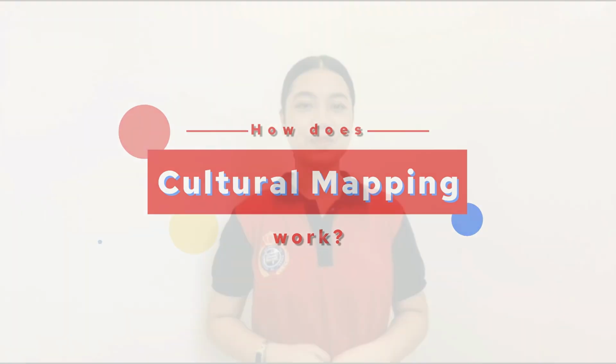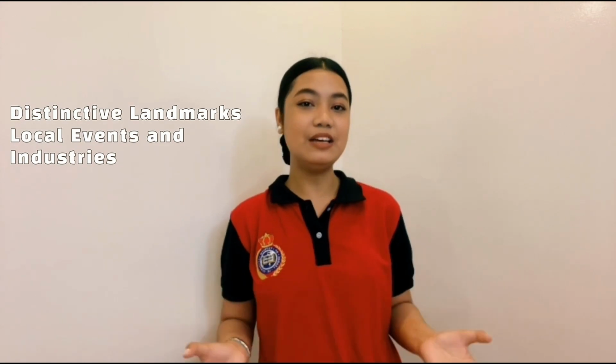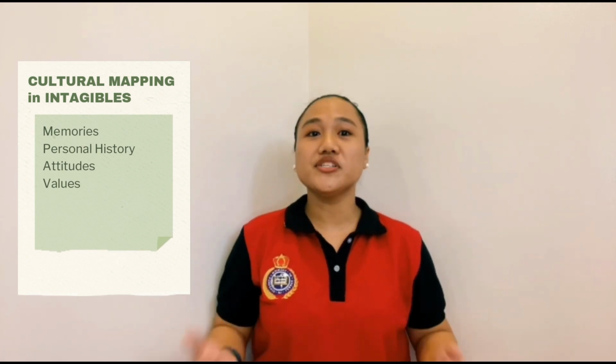How does it work? Cultural mapping works in tangibles. Here are some examples of tangibles, which are galleries, craft industries, distinctive landmarks, local events, and industries. Cultural mapping also works in intangibles like memories, personal histories, attitudes, and values.